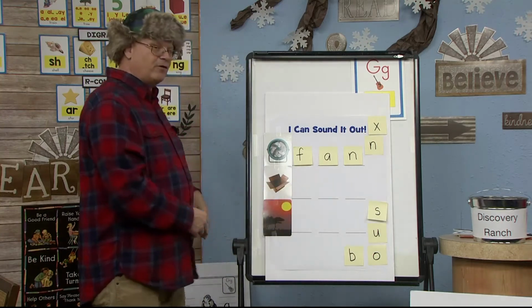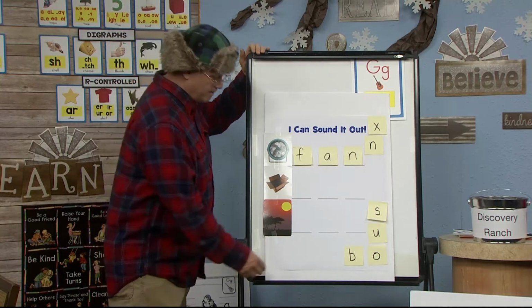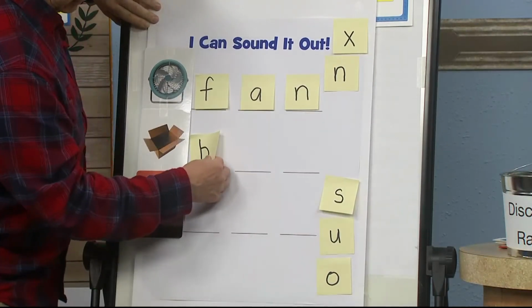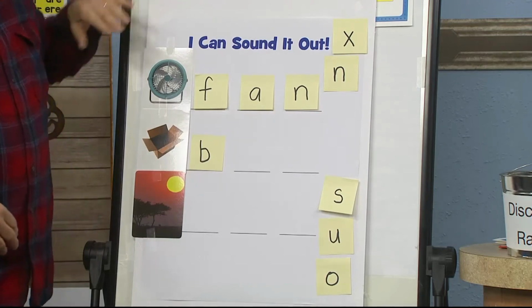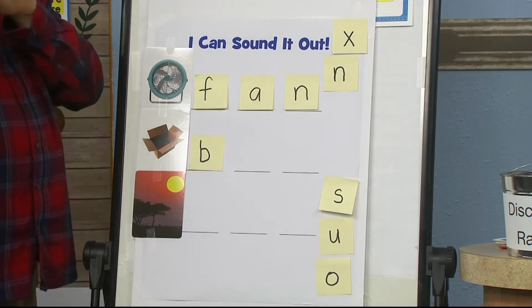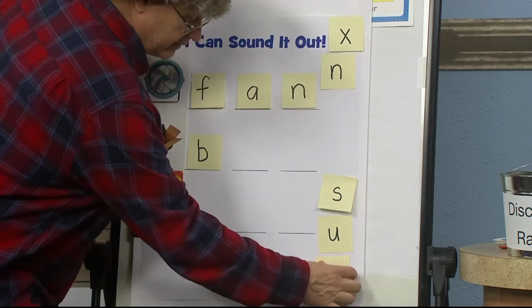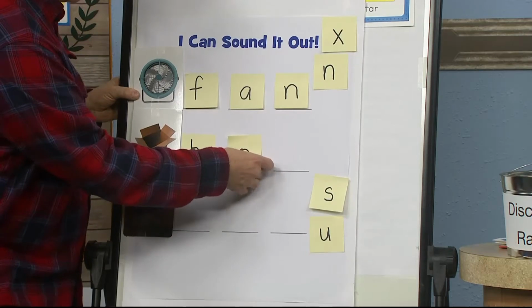So what was the beginning phoneme? B. B is for B, right. So I'm going to get the B, and I'm going to put it right here. What was the middle phoneme? Ah, ah is for O, right. Oh, it's being stubborn. Okay, so I'm going to put it right there.